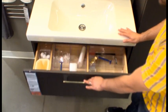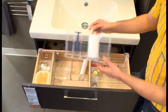The third feature is great organizational trays and inserts. This helps keep all your little stuff in order.